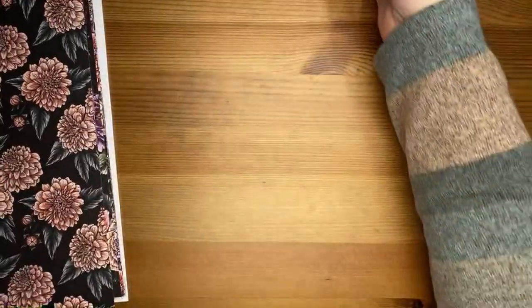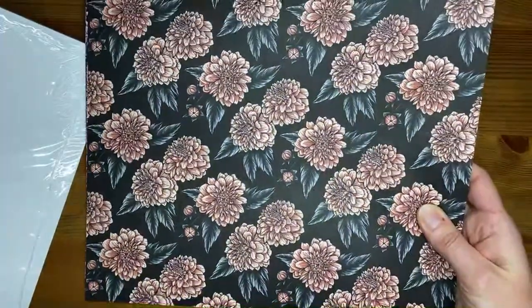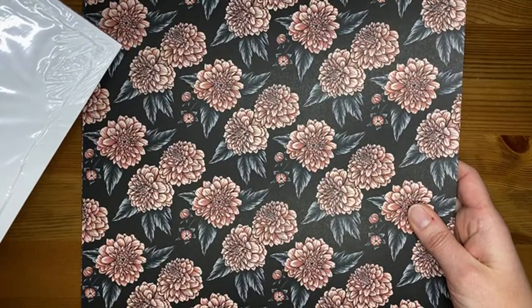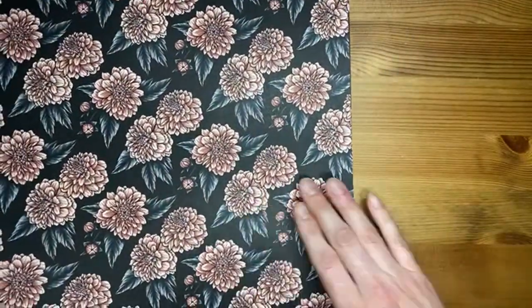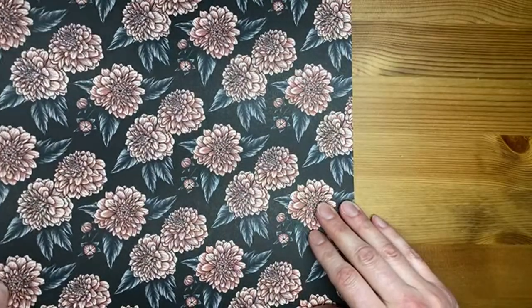And there is another pack of designer series paper called Favored Flowers 12 by 12 designer series paper. It's basic black, blackberry bliss, calypso coral, evening evergreen, fresh freesia, mossy meadow, and petal pink for the colors in it. So this one's got that really beautiful dark, the black background on it, which I do love on the backgrounds of the designer papers.